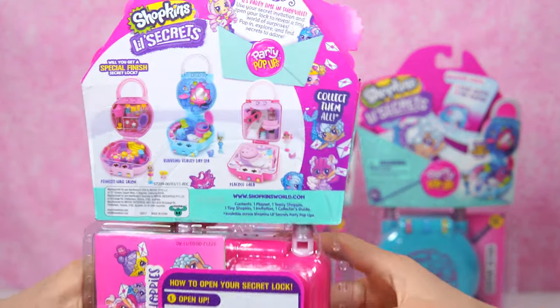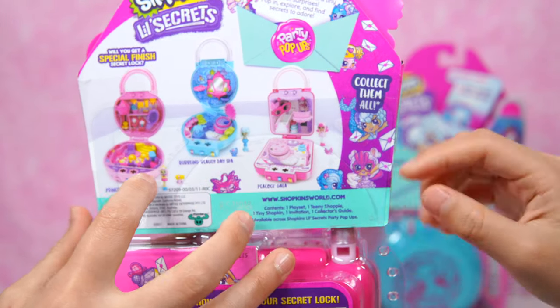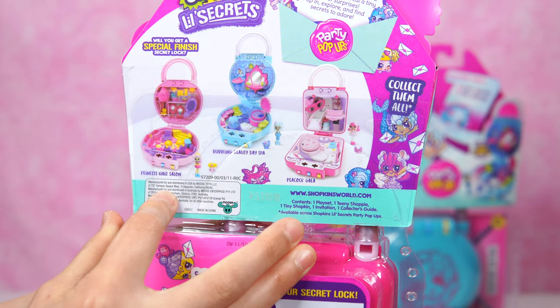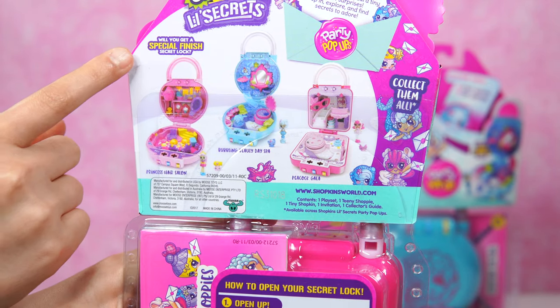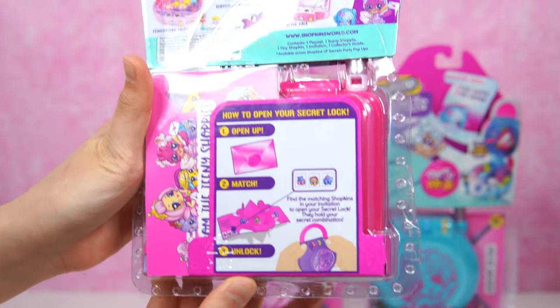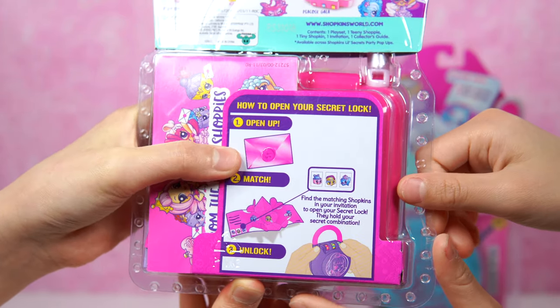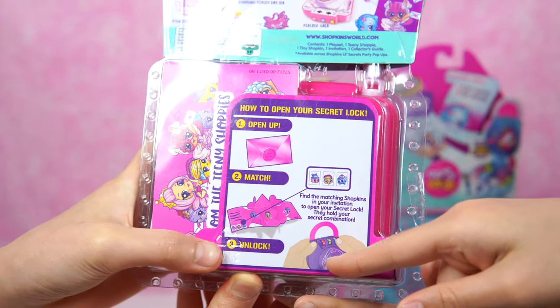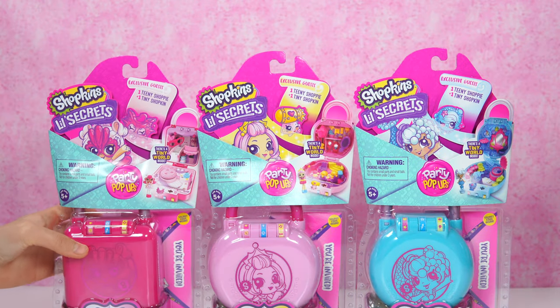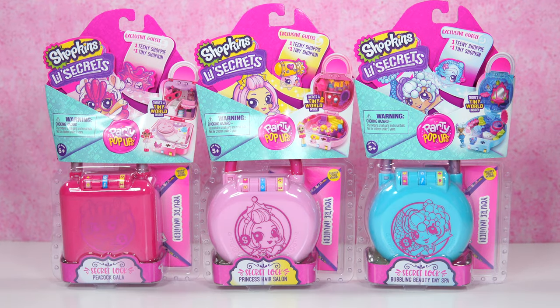If you take a look at the back, you can see over here there's three locks and we got them all. This is the Peacock Gala. This one's Bubbling Beauty Day Spa and Princess Hair Salon. Here says, will you get a special finished secret lock? I wish so. On the bottom here says, how to open your secret lock. You open up the invitation, match the Shopkins, and then lock. Wow! That's fun. So this one is the only square one and the other two are circles. Isn't that so cool? Now I also can't wait to open them up and let Lil Lolita go inside and have fun. So let's open it up.